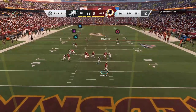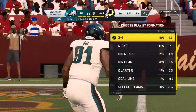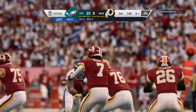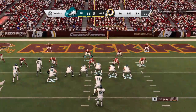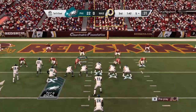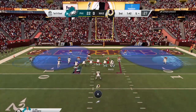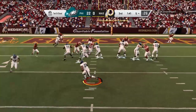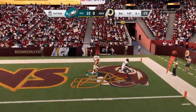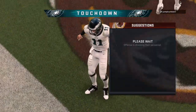Now it's Haskins. And he's going to go down. Back at his own 5-yard line, it's a sack. Fletcher Cox. Thank goodness, that means this next drive is going to begin 1st and goal already at the 5-yard line. Back to throw. Howard. He'll buy some time right. And this is caught. Touchdown, Philadelphia.